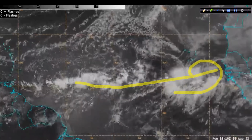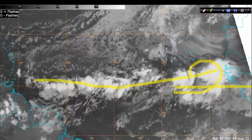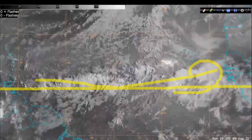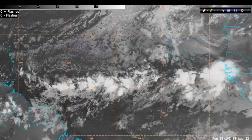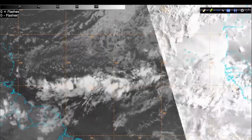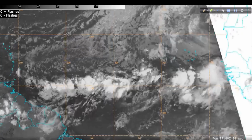The rest of this is the Intertropical Convergence Zone, which is pretty active as well. There's 10 degrees north latitude, so it's not as suppressed far to the south. And even a little bit of rotation with a little system right here. So the tropics are starting to get a little bit busier overall, as we would expect them to do as we progress through the early part of August.